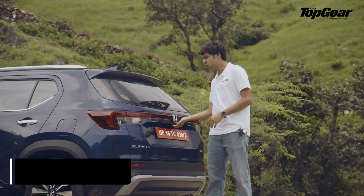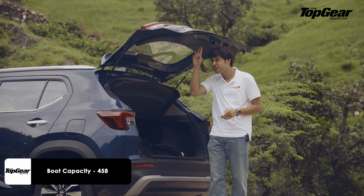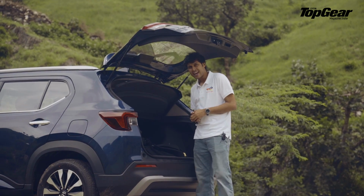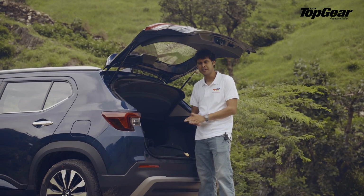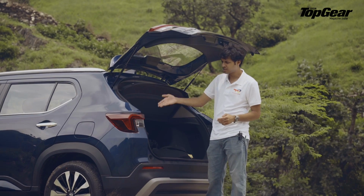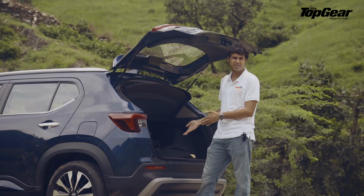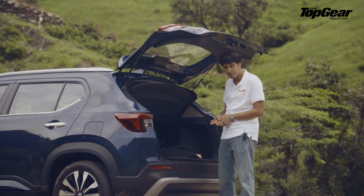Alright, so while I'm at it, let me tell you a bit more about the boot capacity. Now, this has about 458 liters of boot capacity over here, and underneath you also get a 16-inch spare wheel over here. It's not a full-size wheel. It's in fact not even the same tire. On the outside you have Bridgestone tires. The spare wheel is on a pair of Goodyear tires, but it's a spare wheel, so it's supposed to just get you from a place where you can actually change the tire.